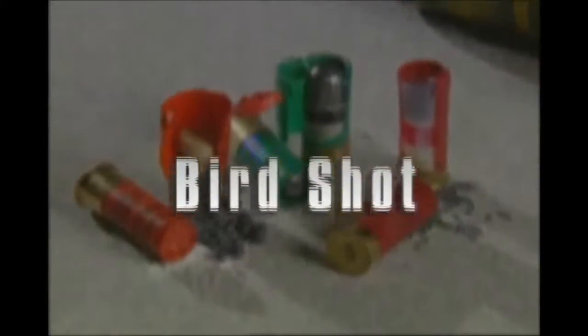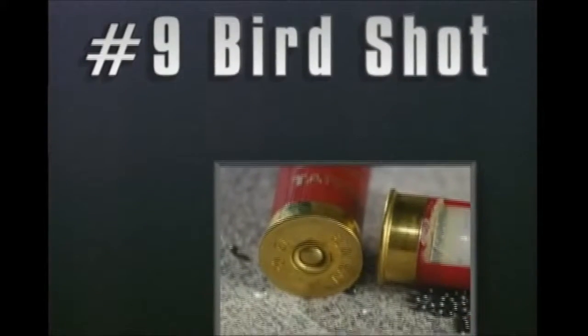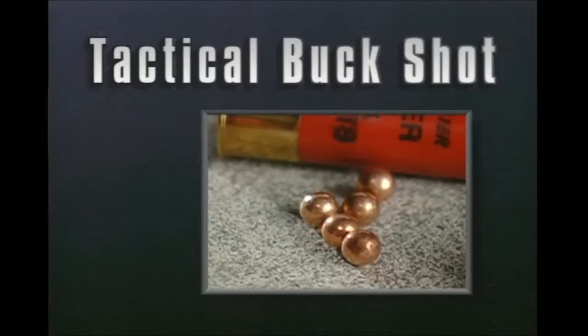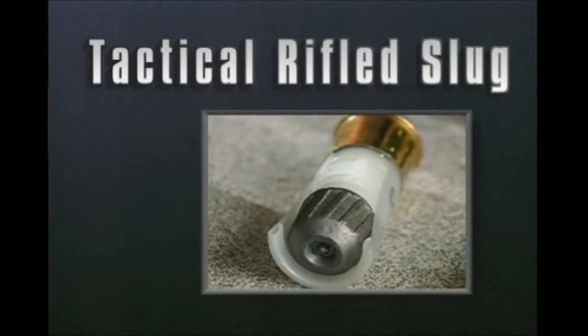Conventional rounds include birdshot, buckshot, and rifled slugs. We will look specifically at number 9 birdshot, number 4 buckshot, tactical buckshot, the rifled slug, and the tactical rifled slug.